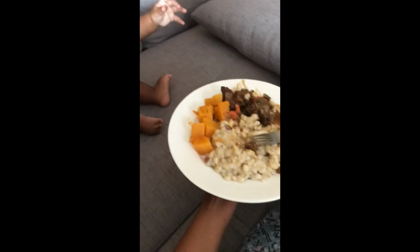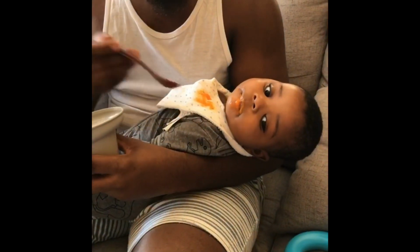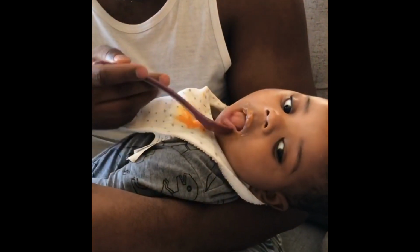Another exciting thing is that we have introduced solids. We actually introduced solids when he was about five and a half months. Our pediatrician advised that we start the solids at 6 months, but I was just so eager, and he was starting to really be interested in food when we eat. I was just like, let me just start him. He was showing signs of being ready for food. So I was like, what's the harm? And we did start, and he is doing pretty well with them. He is on purees right now, and he also is doing a little bit of baby-led weaning.